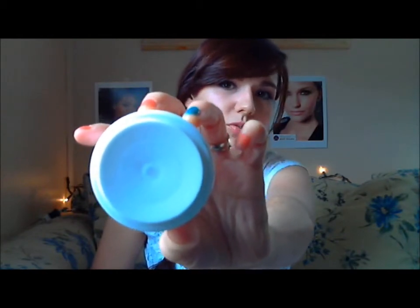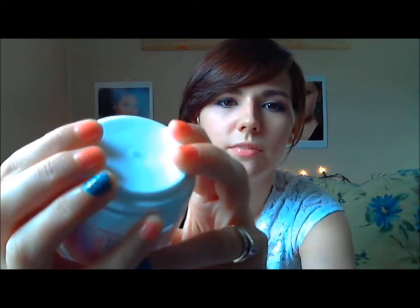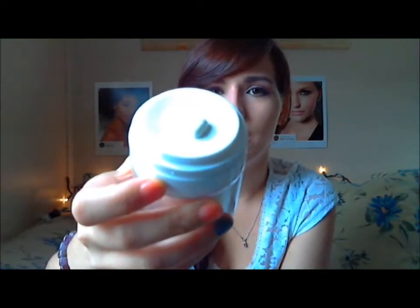Now, it probably looks really confusing because if you think it's a cream, you probably need to take that off. But what you do is, I'm not sure if I'm going to be able to capture this on camera, you just push this down, and it disperses the lotion. So you just wipe that off, and place it on your face.